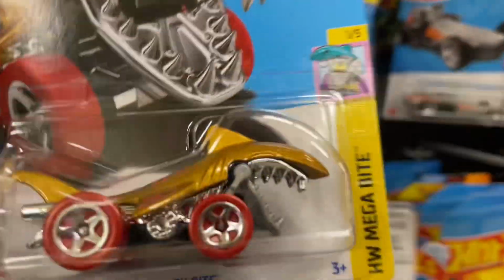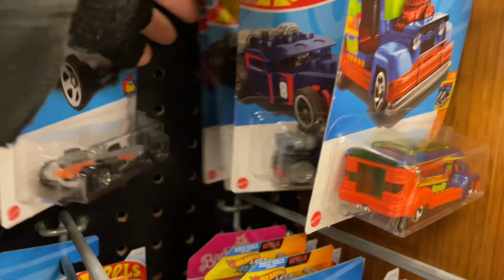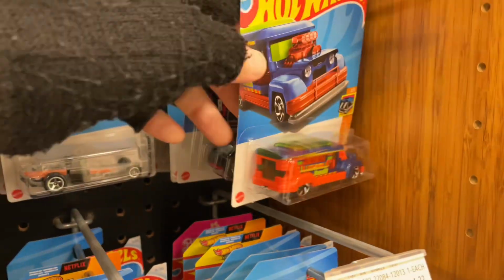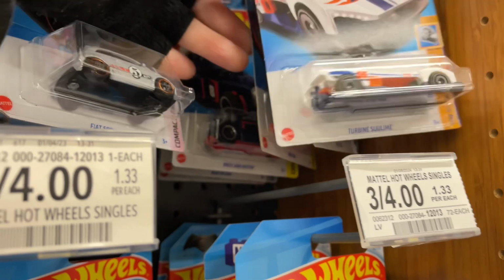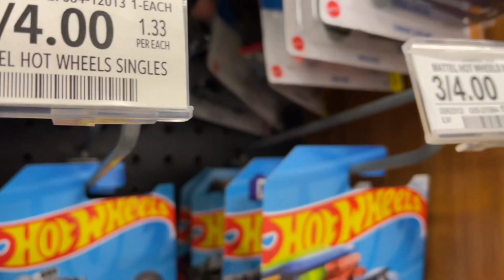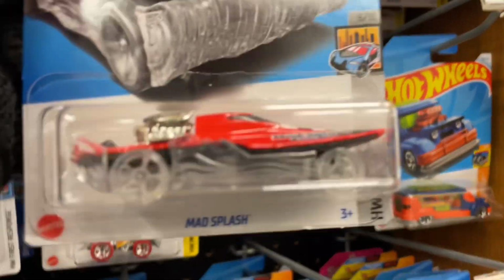Shark bite with the moving jaw. Gotta be careful, he might bite ya. And, oh, I forgot these over here. Croc rod, Batmobile. Another jitney there. And over here, same ones, nothing different. Oh yeah, one different. Back here, this one's different.